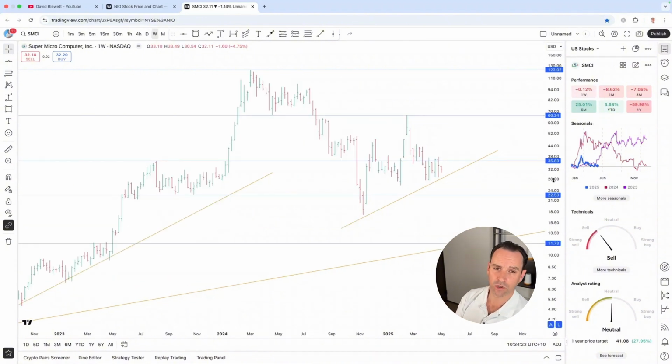So those are my thoughts on SuperMicro. Whether you're a trader or an investor, I don't think this stock is quite ready yet to buy, but I think over the next few weeks we will get more confirmation of price direction.